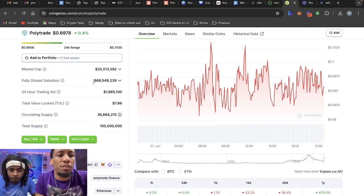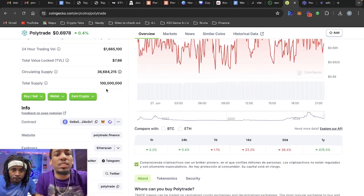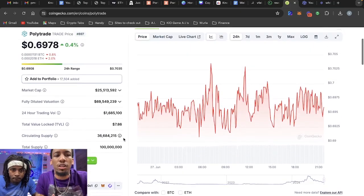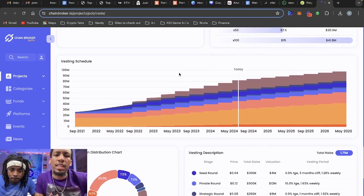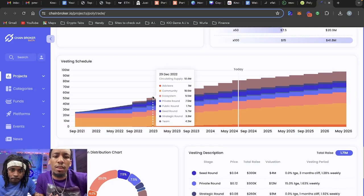But you see the fully diluted valuation is 69.5 million. So you have only like 40-something% of the tokens unlocked. We need to see how the rest of these tokens are coming onto the marketplace. All right, so here we are on chainbroker.io, and it shows the vesting schedule.